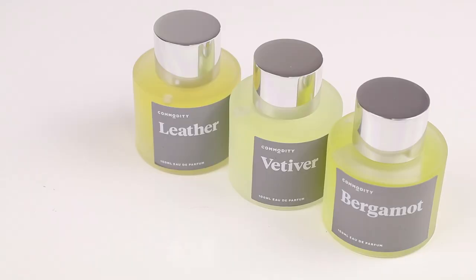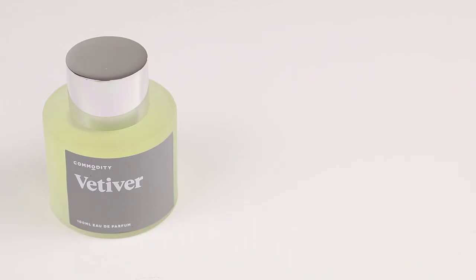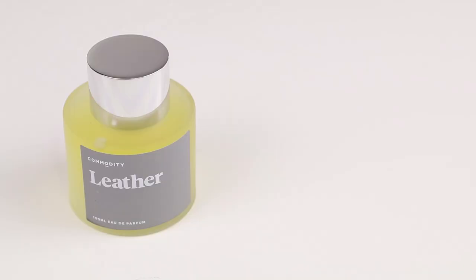Finally, I have some Commodity fragrances to show you guys and to test out. The first scent is Commodity Vetiver. I'm gonna spray some on the lid. It smells really fresh and tropical, but not super girly, if you know what I mean. The next one is Commodity Leather. I wonder if this actually smells like leather. It reminds me of Japan for some reason. It smells like those temples when you go in, they light the incense. It kind of smells like that.